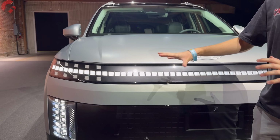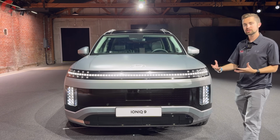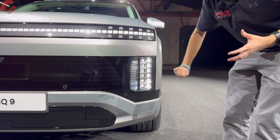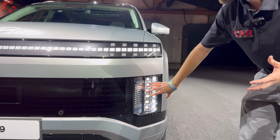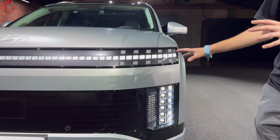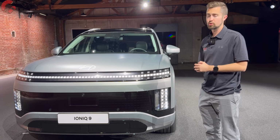And speaking of the lights, let's get into that, because obviously you do have, again, those pixel LED lights. They've got a lot of elements going on here, including projector LED headlights standard on all models. You also have the ability to download an over-the-air update, which you can customize this lighting in different types of designs, which is certainly a cool thing, and it does also have animations when you approach the vehicle.